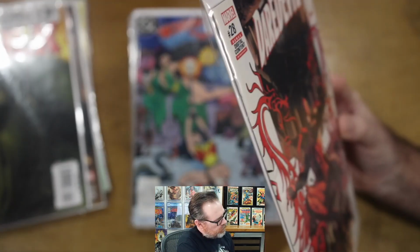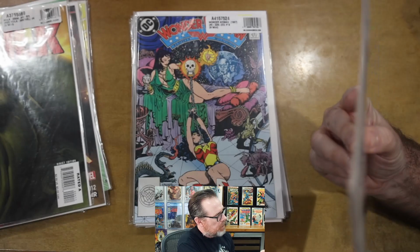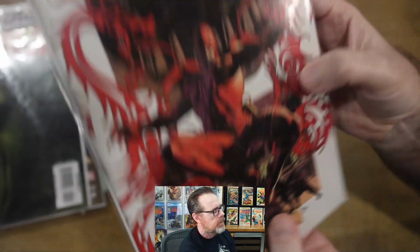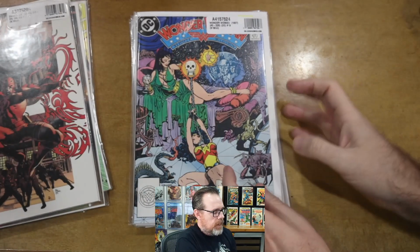And just looking at the condition, looks nice. I do have a 9.8 candidate that I picked up from them. This one does have a couple of ticks in here, hard to see, but right in there. So this could be a 9.4, 9.6 candidate, but it's just one of those I can't pass it up.